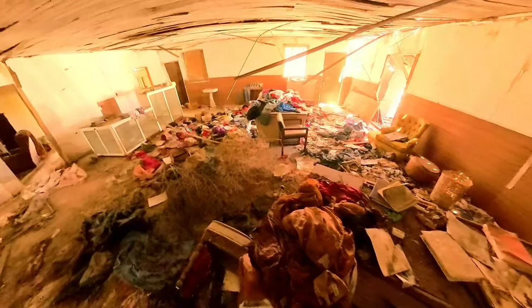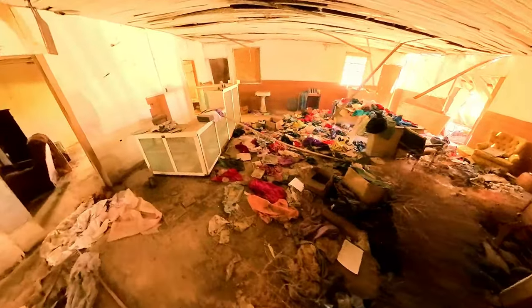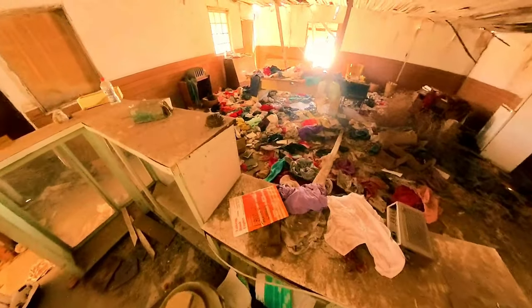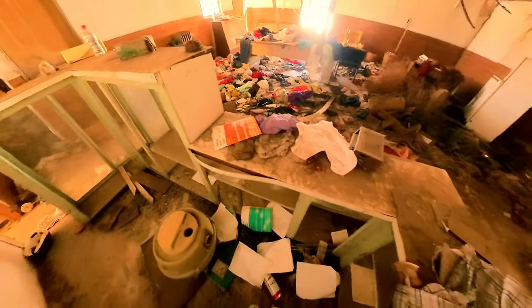Let's go back around. I thought I saw there was an upstairs on the other side. So let's go upstairs and see what that would be like. Just looking for some old paperwork in here. I don't really see anything.